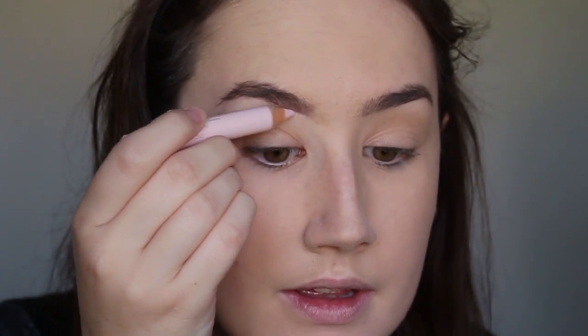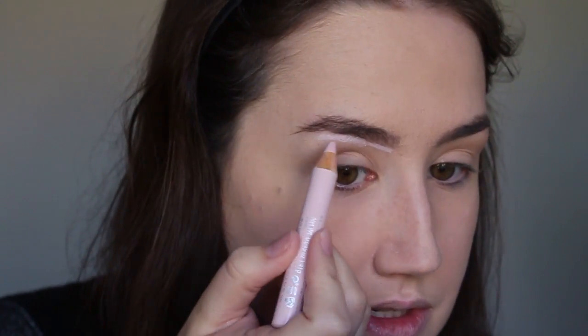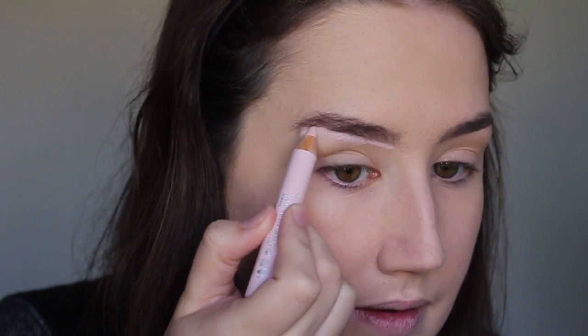Next I'm going to go in with the Brow This Way highlighting pencil, and I've got the shade 1 Matte. There must be a matte and a shimmery one. This is a pink undertone. It's a lot like the Benefit High Brow. Oh, it's way creamier than I thought it would be. I don't normally do this, but for the first impression, I have the product, so why not try it? I'm just going to underline my brows.